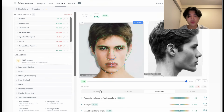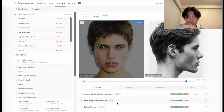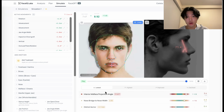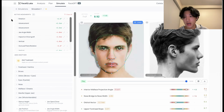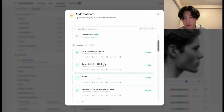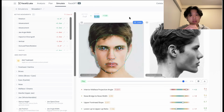Nose. What does Archie also need? Let's see. I guess he could. Wait, what's his nasal? Well, we actually can look at the lowest ones and see what he needs improvement. Oh, his infras are recessed, isn't it? Yeah. Let's give him infraorbital rim implants. That should go forward now. Yeah, you guys see how that goes forward? So if Archie were to do this, his harmony would go up all the way to 9. And then he would easily be Chad after this. It's very difficult to not be Chad with 9 harmony.